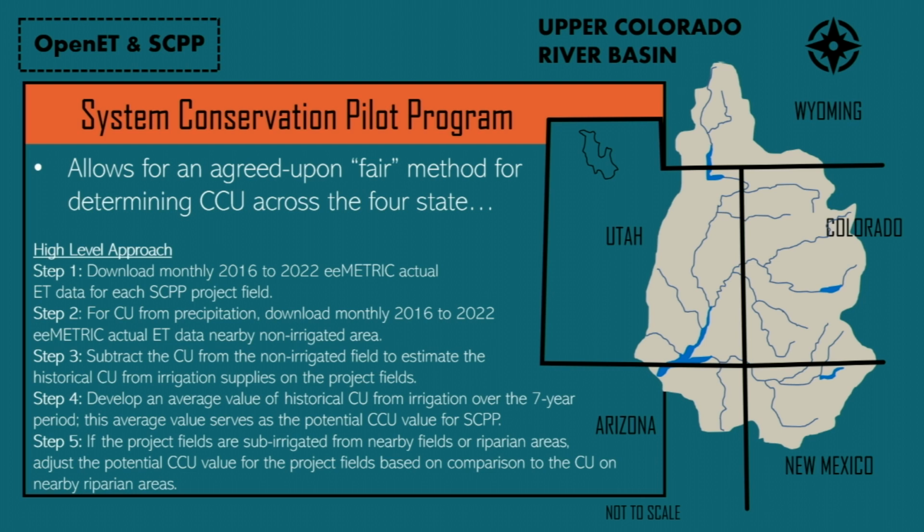From that, we develop an average of historical consumptive use over that 7-year period, and then that average value serves as the basis for their potential conserved consumptive use over the acreage of their current project. And then we do have a phase where we can work with the applicant on their application if they have some complicating factor like sub-irrigation that's going on nearby. We can adjust a little bit for that, but ultimately it's going to be UCRC and the upper division states and our contractor Wilson Water Group who's going to convey that information to the applicant and see where it lands with them. Take it or leave it.